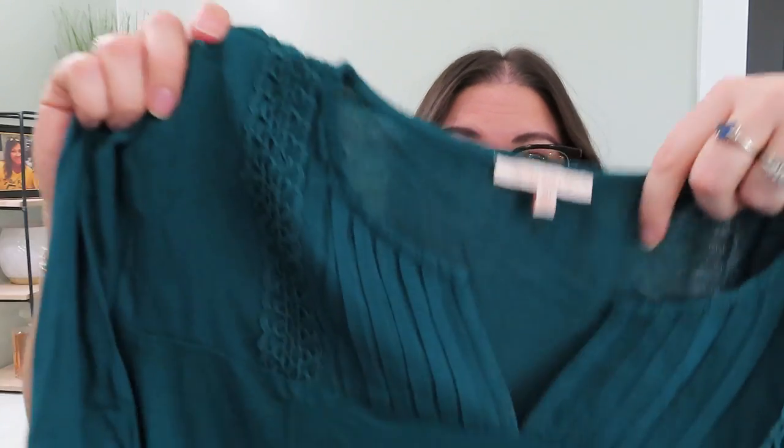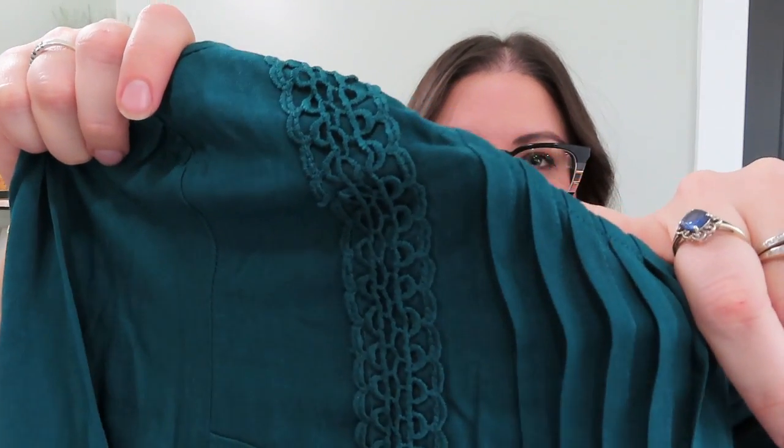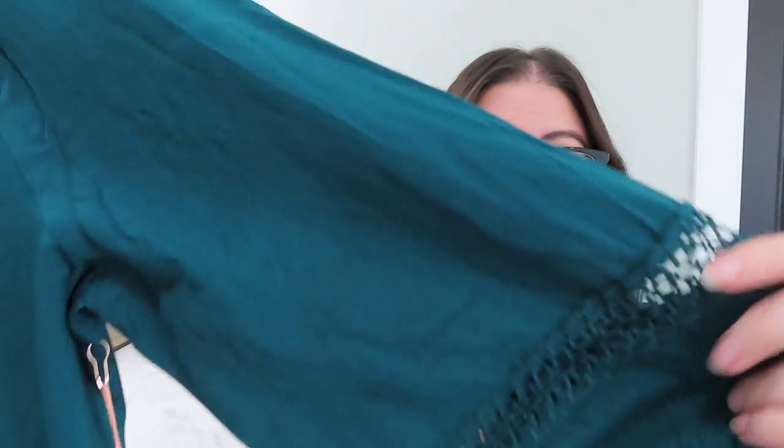Again, my first thought, I don't really like it. I like the color a lot. I don't know how I feel about that. I like it in the sleeve.